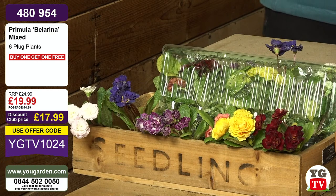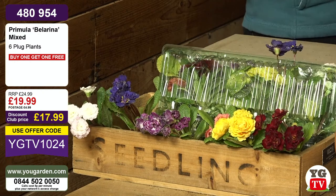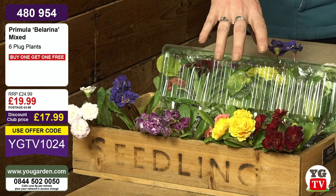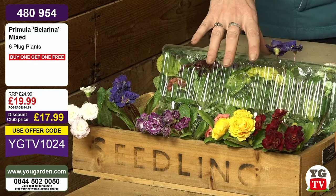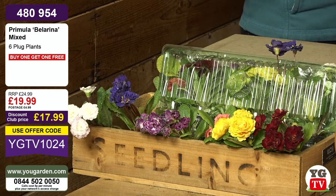And what these give you is great colour in the garden from around January, February, right the way up to June time. So getting these now means that you'll still have this colour, excellent for underplanting around bushes and things because they don't mind a bit of shade. They're a woodland native, so they actually thrive in a bit of shade. So underplant your bushes, underplant your standards with these, but they will come back for you next year as well.